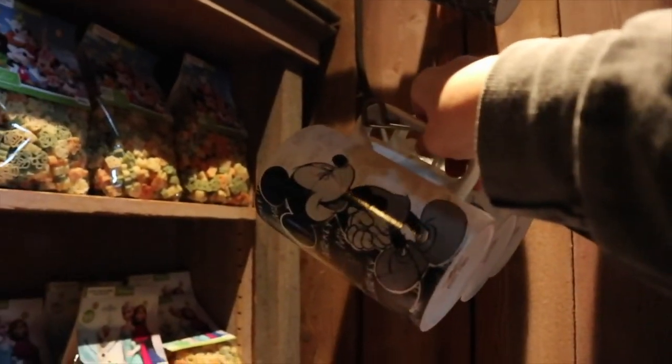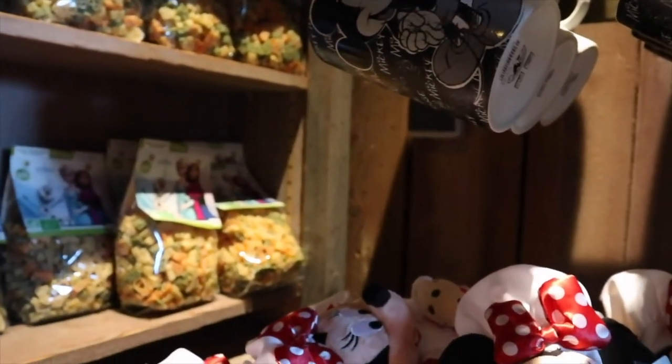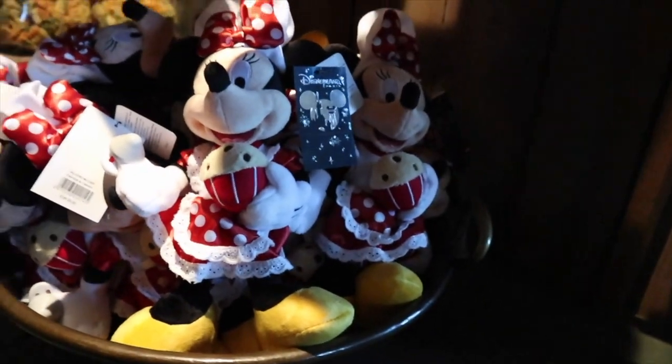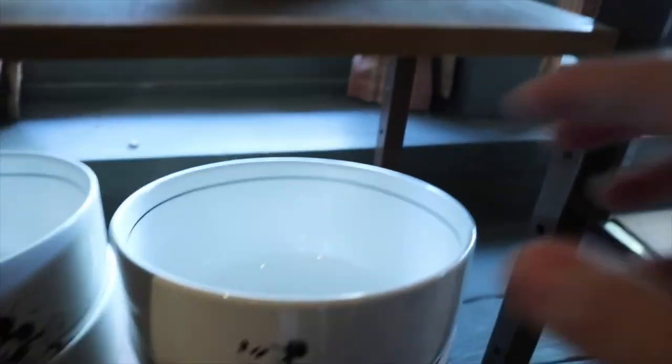I like this mug as well. Oh, it's quite big. I like that the handle's square. Oh, it's heavy without drinking it. 15. That's not too bad. I like how it's black and white. Monochrome. Oh my god, this Minnie has a cupcake. She's 20 euros. That's kind of pricey, I think, for what she is. And there's this great big bowl again.